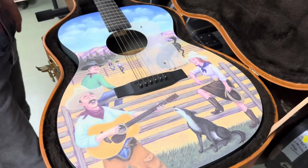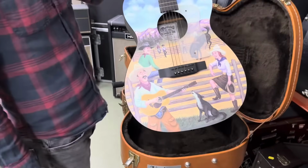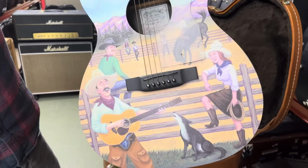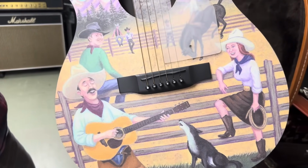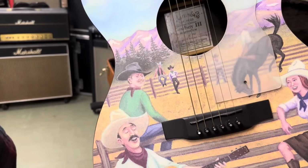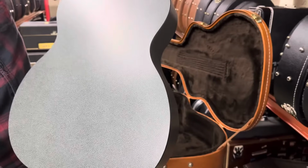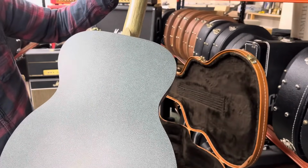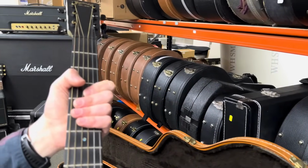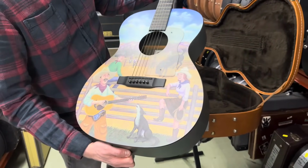And in here we have a 2002 Martin Cowboy III. I'm currently watching the Yellowstone series at the moment, so binge watching it, so a lot of cowboys in my life at the moment. But Mr. Martin himself, there he is, down at the ranch. But yeah, all made with the HPL high pressure laminate. There was a limited run Cowboy series of various designs, and they did Hawaiian ones as well. But there we go, a Martin Cowboy III.